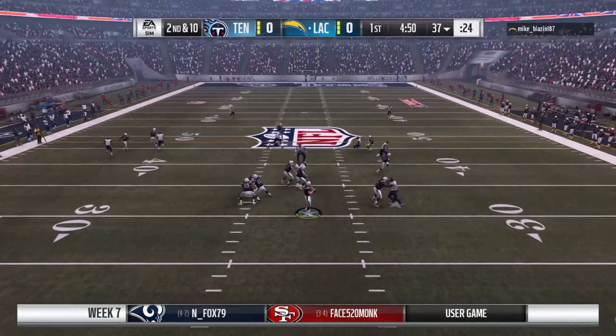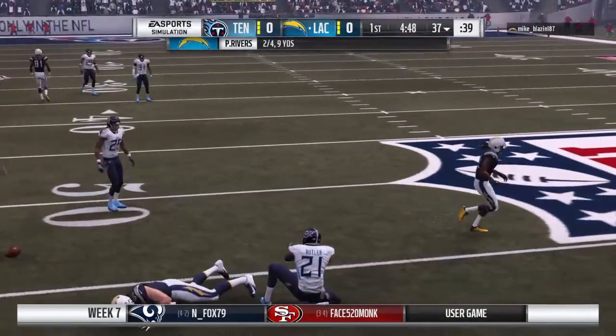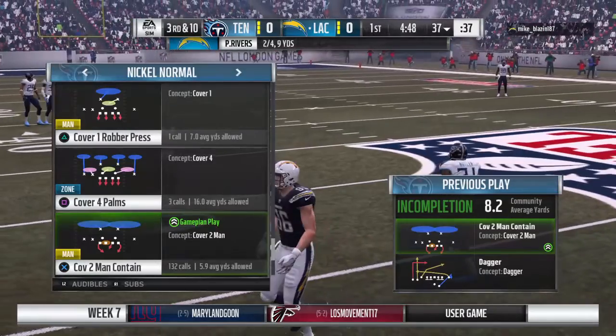On second down, Rivers again. And that one got tipped. Kind of threw everything off. It brings up third.